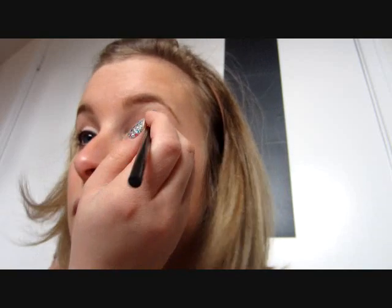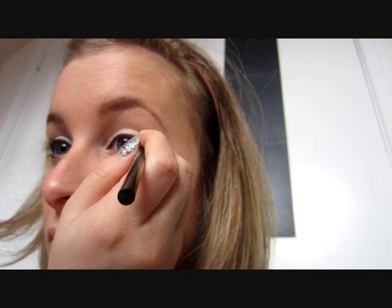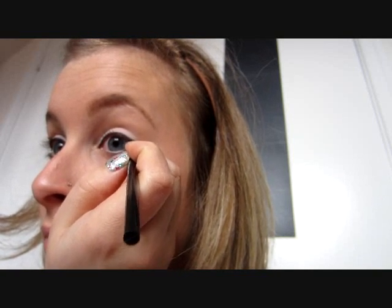So I'm just applying this from the inner eye all the way to the outer corner, and I'm just doing a line at first, and there's just this one spot. For some reason, it looks like it's not filling. Seriously. There we go. Ta-da! It's pretty straight.